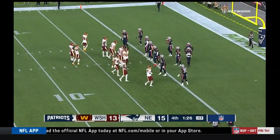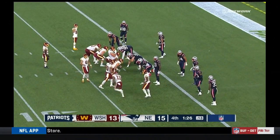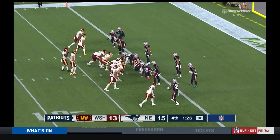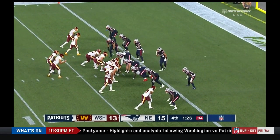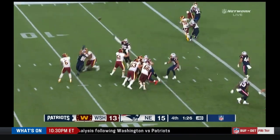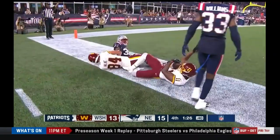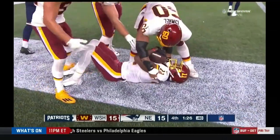So again, we will note there is no overtime in the preseason, with 1:26 to go. And Washington is looking to tie on a 2-point try in this 15-13 game. Montez takes it. He's looking left. He's throwing the fade. Awesome. That's a good throw, a beauty of a throw to Antonio Gandy-Golden.